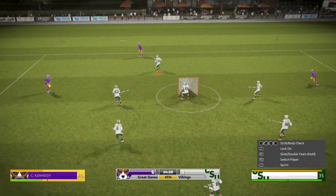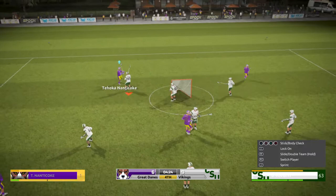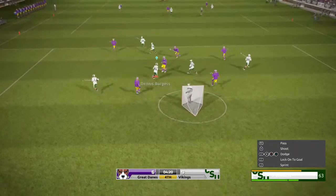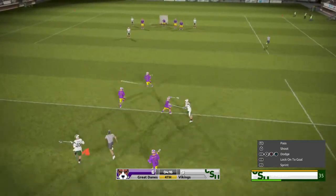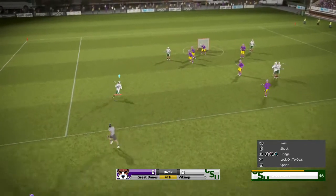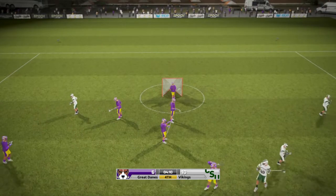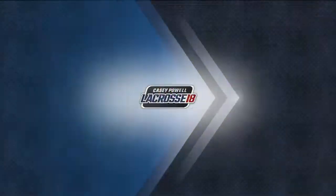Mastiff's ball. With a blast. Oh, clanks off the pipe. Burgess there scoops it up in front of the net. Collects. Chance for both teams now. Both have had really good opportunities that haven't gone for one reason or another. Here's Conran. He's going to just take it right at the net and score it off the post. Big time goal for number 46.